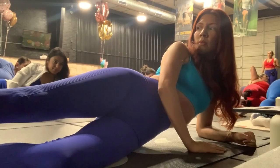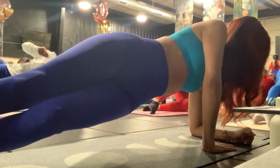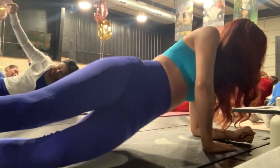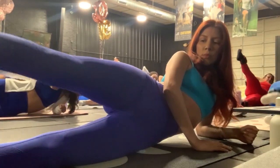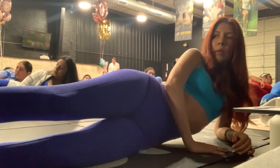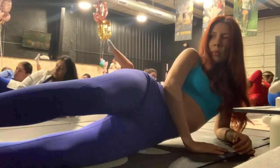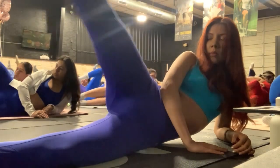Align, option to bring that on up overhead if you'd like. Pull your belly in towards the toes. Beautiful. And place those toes on that ankle. Here we go. Up. Bring it down. Slide. Lift. And lower.